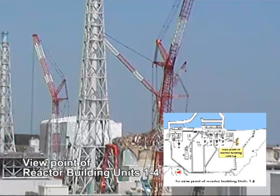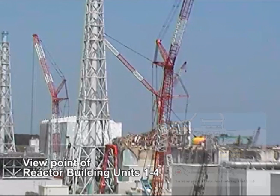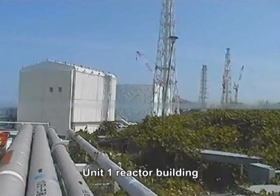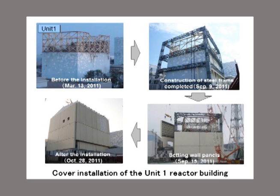From this perspective, one has a bird's-eye view of Units 1 to 4 reactor buildings. Its height is also 35 meters above sea level. The building covered with a white cover is the Unit 1 reactor building. As the upper part was damaged due to the hydrogen explosion, the whole building was completely covered to prevent radioactive material from scattering by October 2011.